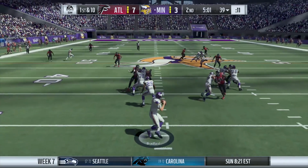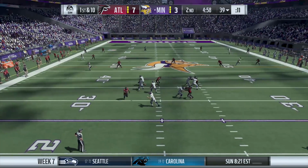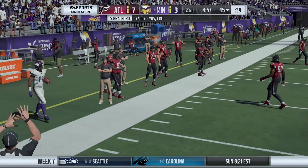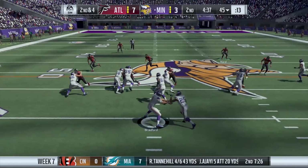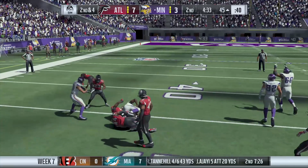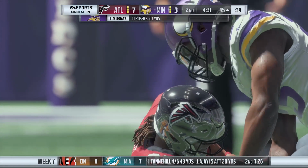The Vikings come back out with 5 minutes to go in the second quarter. Bradford looking for a receiver, hits one near the sideline there, and that's going to set up a 2nd and 4. Bradford then comes out in the gun, hands it off to Murray, who runs right by Deion Jones, who doesn't even bother trying to tackle him, but that play is going to move Minnesota past midfield.